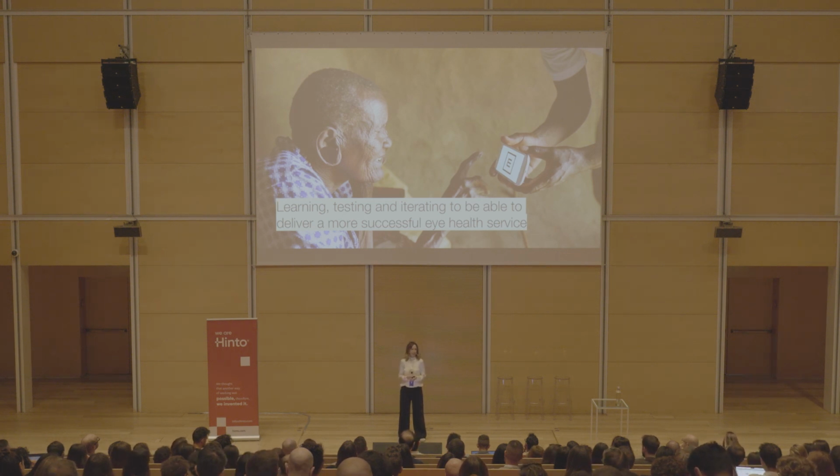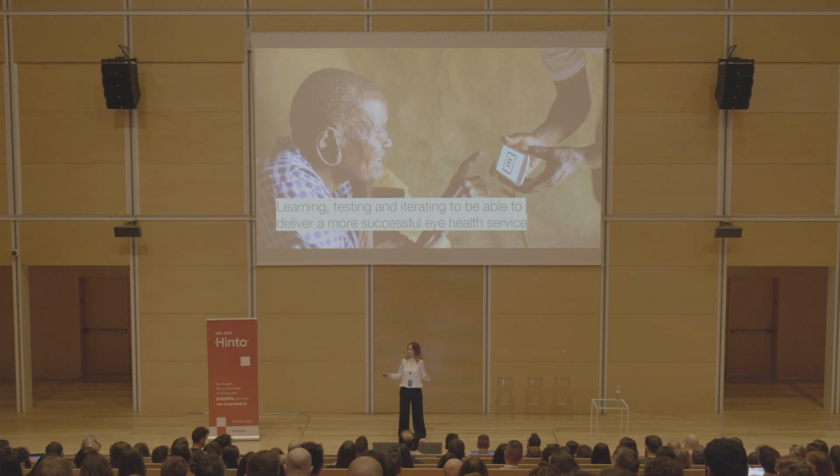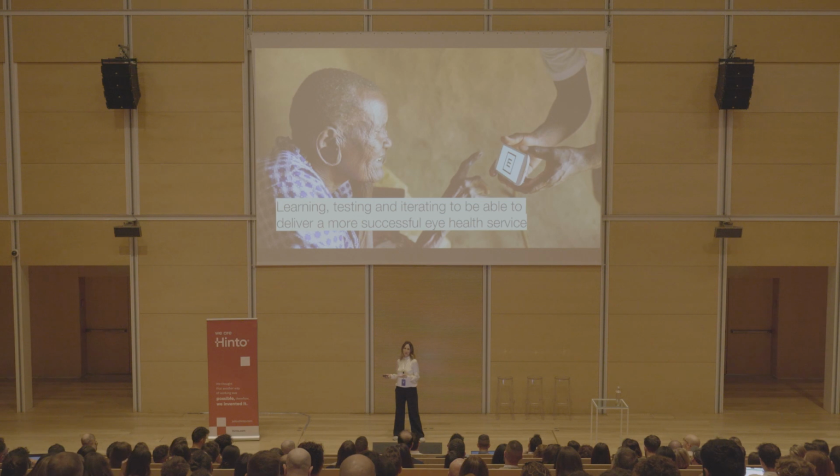And it's only by being there with the user in the context that they can tell what they needed to make a successful service. And not only that, they also needed to see every single bit of what it takes to actually get people to treatment, because it was one thing to be able to test people's eyes. It was another thing to persuade them to set up the appointment, to set up the travel and transport, to actually let people know when their appointment was.